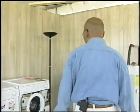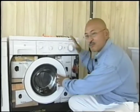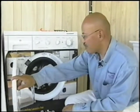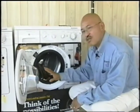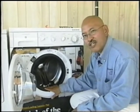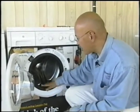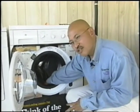Let's have a look at the laundry room. This is a resource efficient clothes washer. Some people know them as front loaders because of where the door is. One of these units will use 60% less energy and 40% less water than a conventional top-loading machine. That's because it doesn't have to put as much water into the drum.